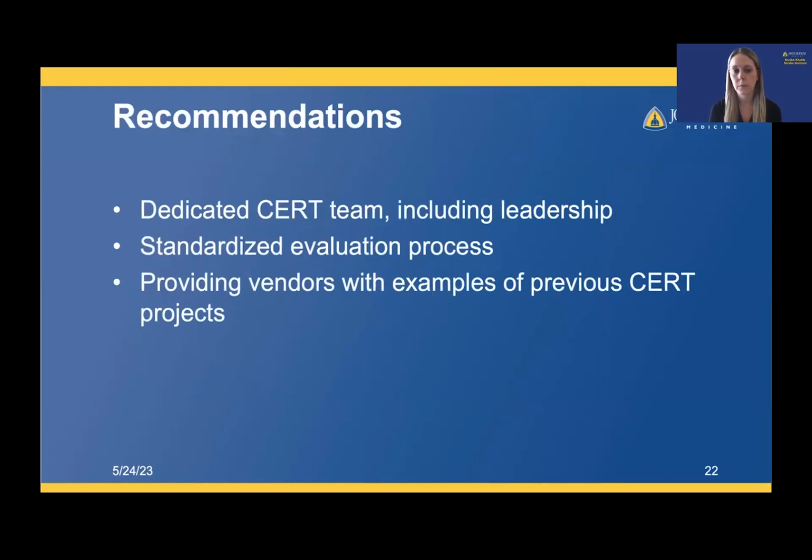Recommendations for the CERT program for those who are interested in creating such a program within their institution include creating a dedicated CERT team, including leadership, as leadership support is necessary to drive change, allow for allocated CERT activities, and improve various CERT initiatives. Creating a standardized evaluation process so that each product can be objectively reviewed and documented and referred back to, as well as providing vendors with examples of previous CERT projects.